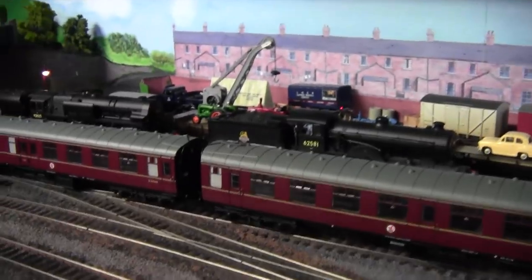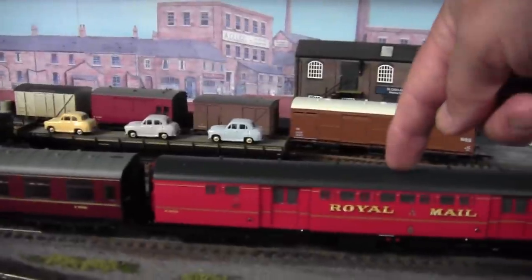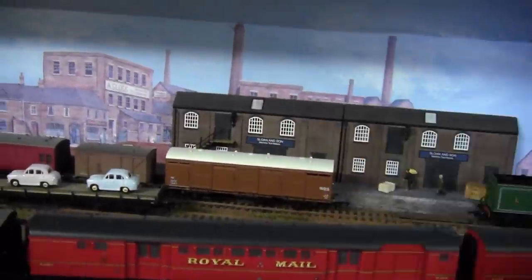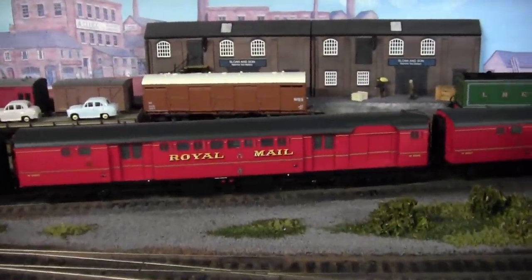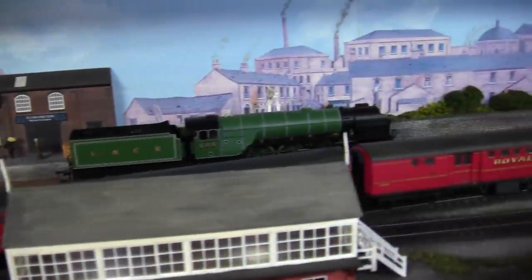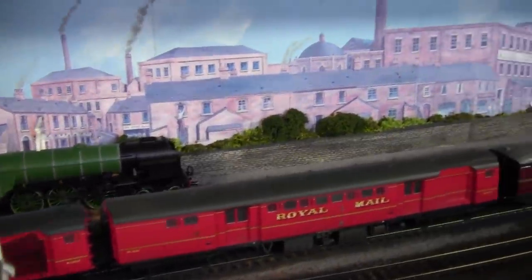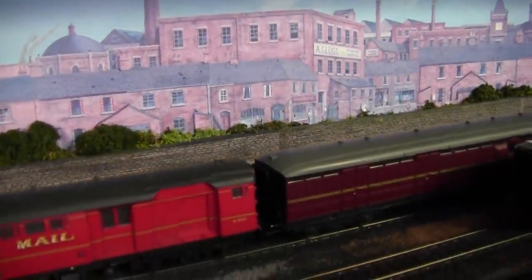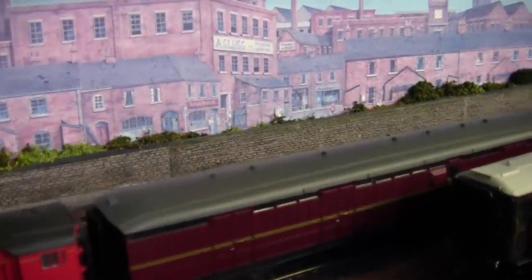I've added a BR Mark 1 through corridor, is here, and another TPO sorting van has turned up, and that was the cheapest one so far. I got that for 30 quid, that one included postage, which was a bargain. So with that in mind, that has completed the rake of Royal Mail TPOs, I think. So I don't want to make this train too long. The two parcels wagons that were there I have removed from the train, and then we've got a full break at the end.